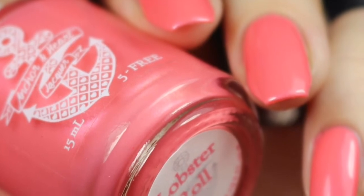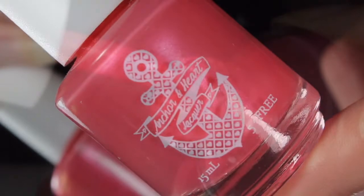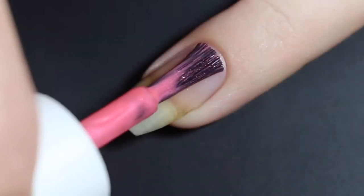First up is Lobster Roll, and this is described as a peach leaning pink cream with a red shimmer. So I did think that this varied a little bit more on the pink side. It is very definitely bright and coral. I'll go ahead and show you a brush shot, and I'll show you how Lobster Roll swatched on my natural nail. So here's a look at that first coat.